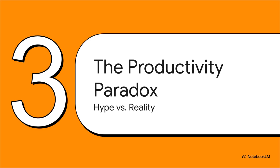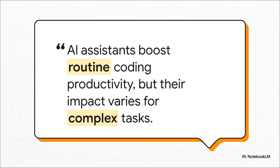Okay, this brings us to the million-dollar question, doesn't it? The one every business leader is asking. What's the real ROI here? Is this all just exciting hype, or does it actually make our teams more productive? Well, when you actually dig into the research, you find this really fascinating puzzle. It turns out the impact of AI isn't some simple straight line. It's way, way more nuanced than that, as this quote really highlights.